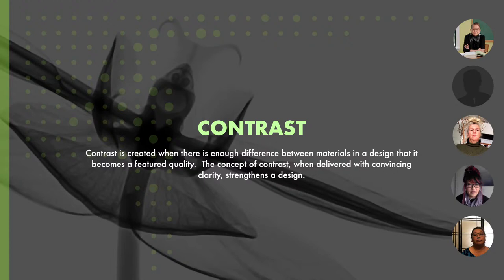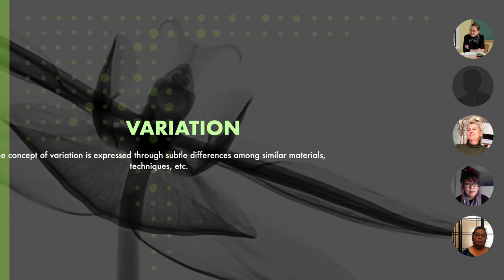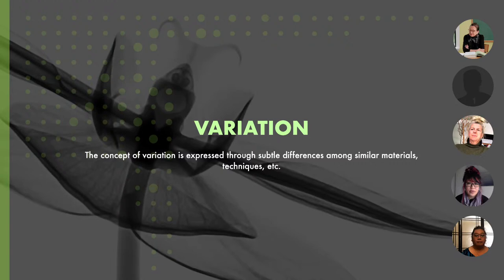Contrast. This is one of my favorites. Contrast is created when there is enough difference between materials in a design that it becomes a featured quality. The concept of contrast, when delivered with convincing clarity, strengthens a design for our storytelling, our floral storytelling. And variation. The concept of variation is expressed through subtle differences among similar materials, techniques, etc.